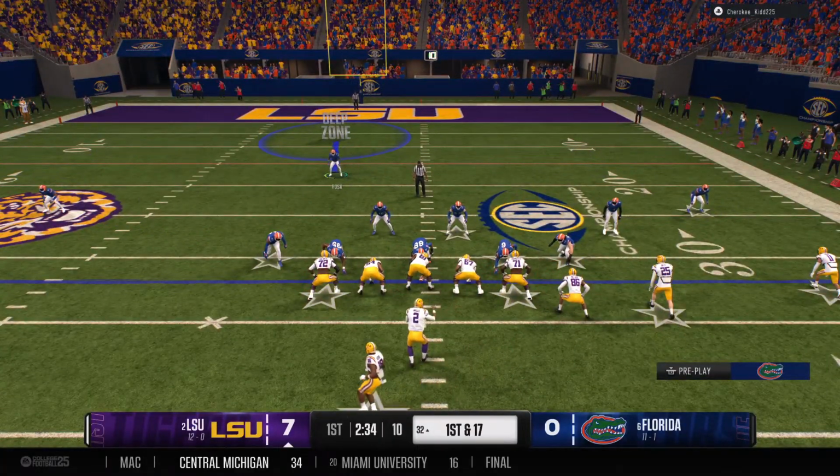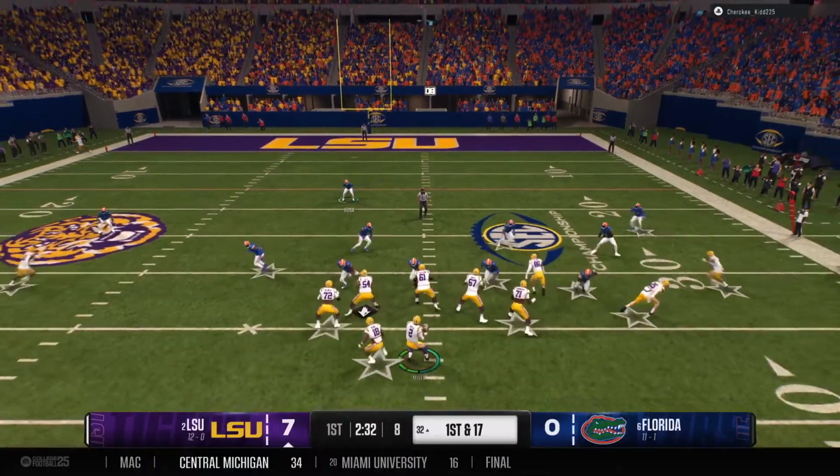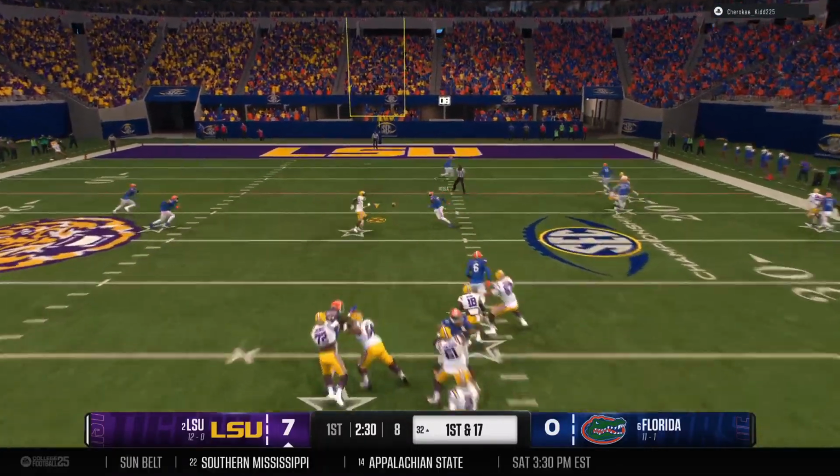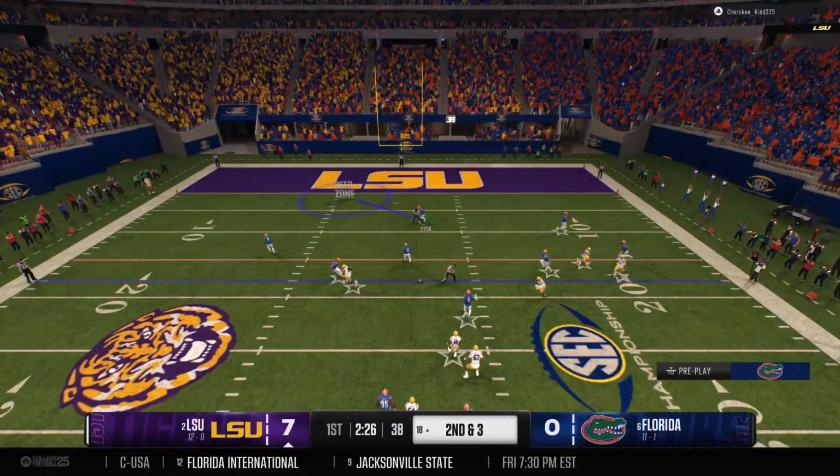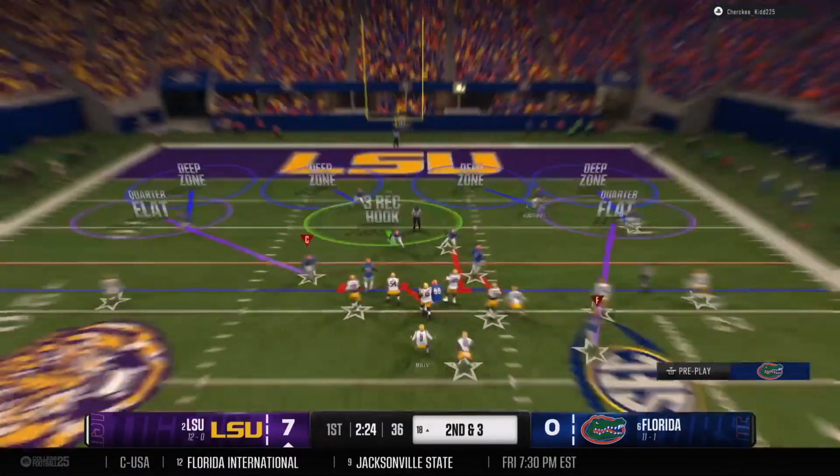Back goes in motion now. Let's see how the defense adjusts. From the shotgun, drops back. Finds his target, and it's complete. And the defense wraps him up. LSU has moved into the red zone.